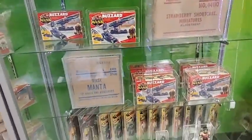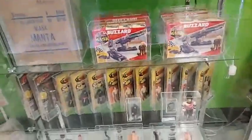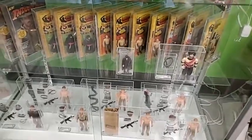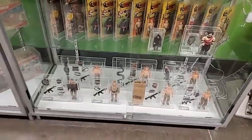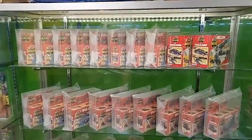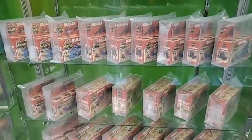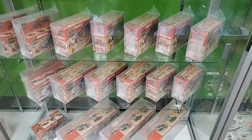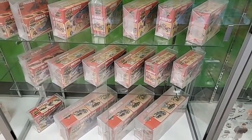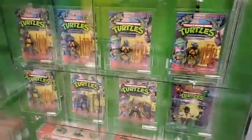Some graded MASK vehicles. Got a Buzzard, a couple more Buzzards, and some graded Indiana Jones. A bunch more MASK vehicles. We got the Bullet, the Buzzard, the Iguana, the Firefly, the Manta, Meteor, Goliath. If you go over here, got more Goliaths, graded Ninja Turtles.